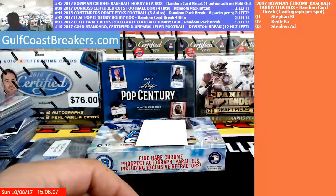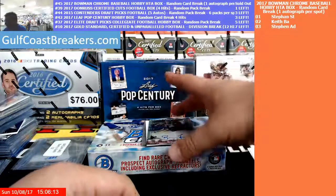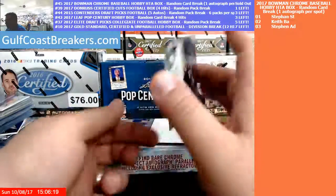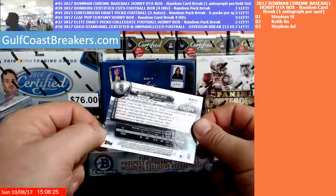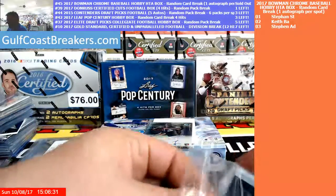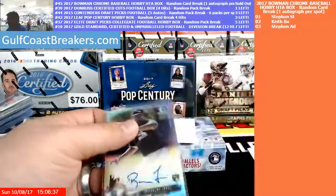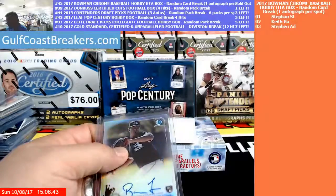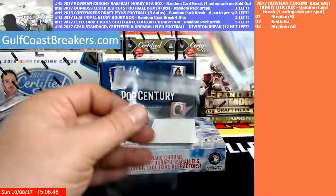The last one goes to Steve A. Steve A. Good luck. Go. Got a Ronaldo Lopez. Ronaldo Lopez. Looks like a refractor. And it is number 23 of 499. 23 of 499. For the White Sox. All right, guys, there wasn't that many cards in there. Stephen A., I'll get your card shipped off to you tomorrow.